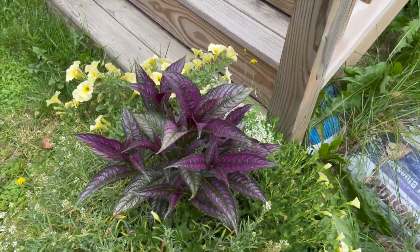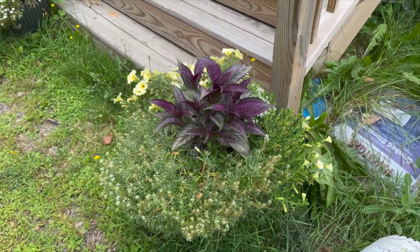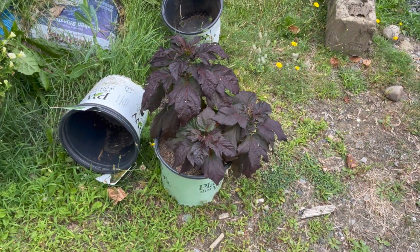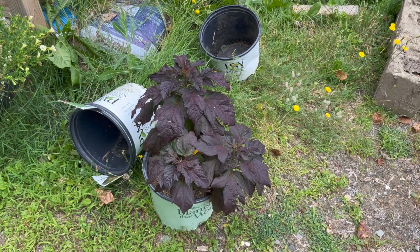But looking all right. And then my last one, which isn't planted anywhere, is my hibiscus. I'm still deciding where I want to put this guy, but I do need to put him in the ground soon. So, yeah.